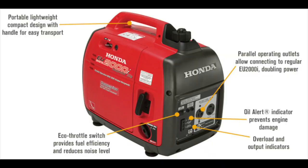I'm taking over. So we did end up getting a smaller generator, but we'll talk about that in some of the upgrades that we've done and downgrading.